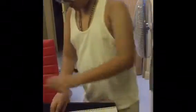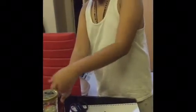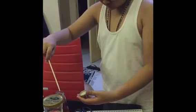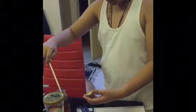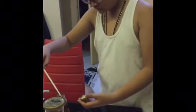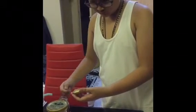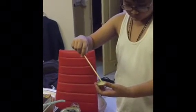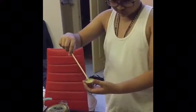Look at me preparing some food for my queen. Gotta chop up some paper. Mix them with some honey. Sweet honey. It's actually the favorite of ants. And yeah, there, mix it up. Place some. Yum.